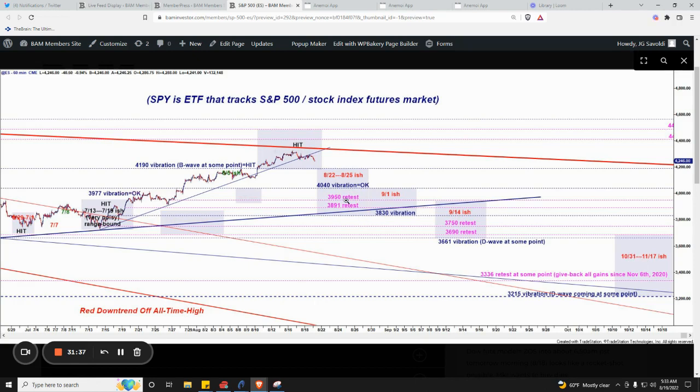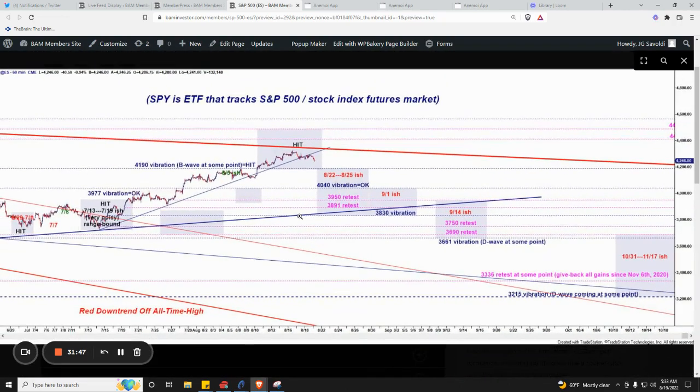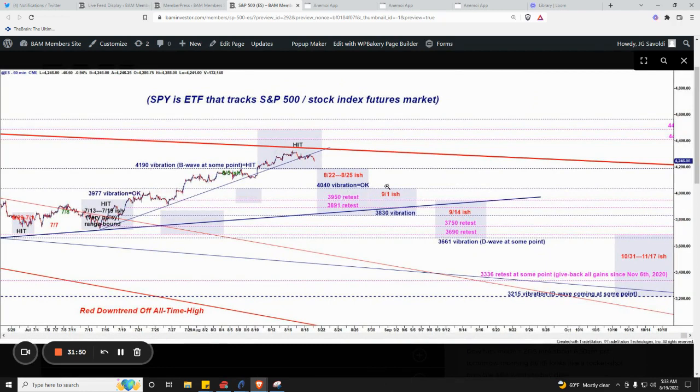So let's go with this 39.50 retest and 38.91 retest into this window here. We've got this uptrend line here in blue that'll be sort of supportive. That fits the idea of 3830 vibration and rattling here before it stair steps down to these two retest levels into these dates. And again, I'll adjust these price targets once we see how sharp the decline is, the trajectory of the decline. But that's it for now, you guys.